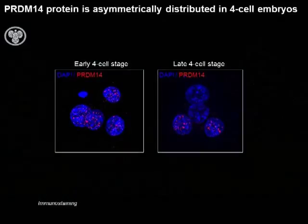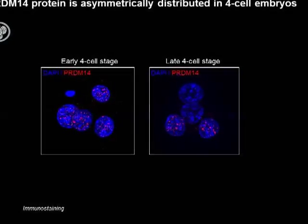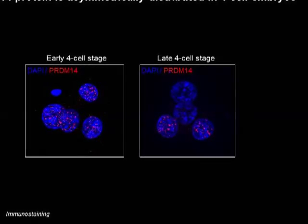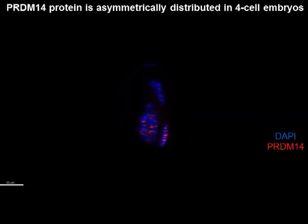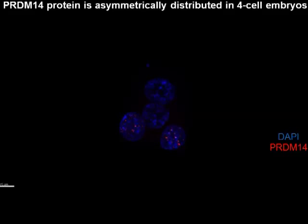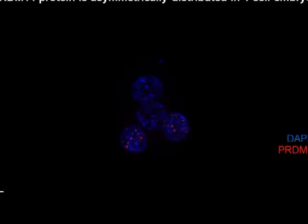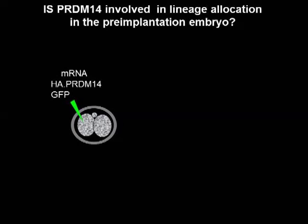We found that one gene in particular, PRDM14, had a highly heterogeneous expression pattern at the 4-cell stage of development. This was also conserved at the protein level, with punctate nuclear expression in 2 of the 4 cells of each embryo. We hypothesized that based on its heterogeneous expression pattern at the 4-cell stage, as well as higher expression in the inner cell mass lineage, PRDM14 could play a role in lineage allocation during preimplantation development.